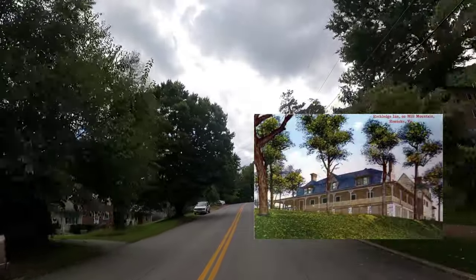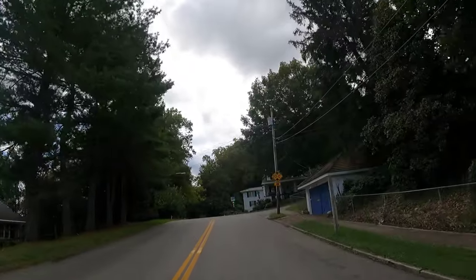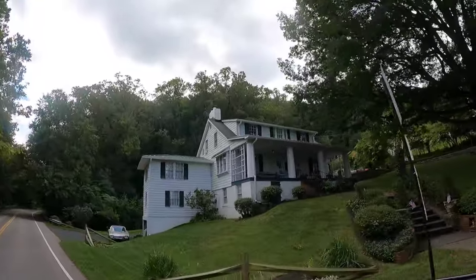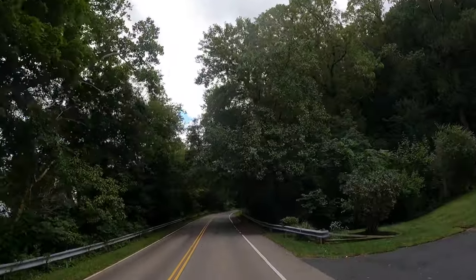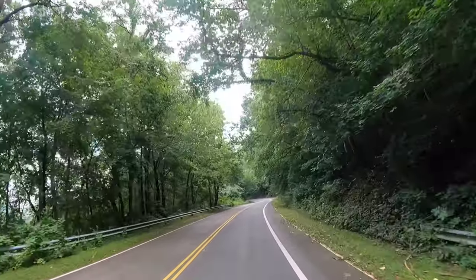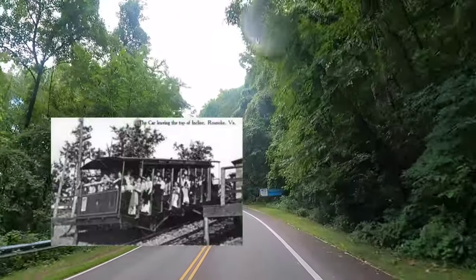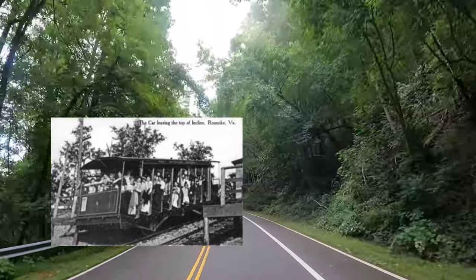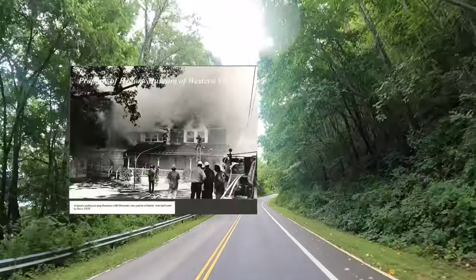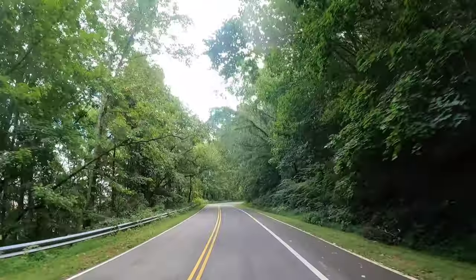So here's a picture of the Rockledge Inn back in the day, and there it is just the other day. I took that. It's not open to the public, but every once in a while they say they do open it up, so I'm going to look out for that and check it out sometime. Here's a picture of Mill Mountain back in the day on top of the mountain, and there's an old postcard that had all the amusement things that were at the top of the mountain. And there's a picture of the incline, and there's the route that it took up the mountain, and there's, unfortunately, a picture of the 1976 fire, which destroyed Mill Mountain.